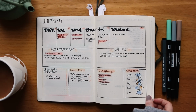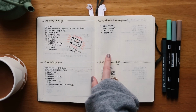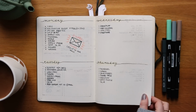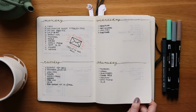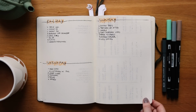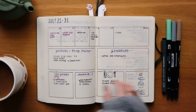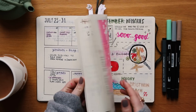This is my ideal weekly spread. And after that I tend to do daily spreads with my to-do lists. And I customize those depending on which stuff I'm focusing on in the particular day or in the week. So I started out with super streamlined and minimalistic spreads here. And after a while, I think this is my favorite weekly spread, by the way.